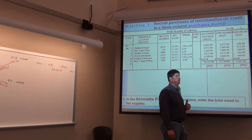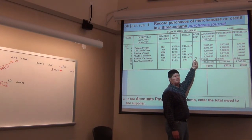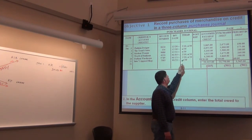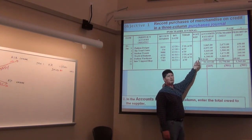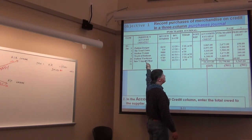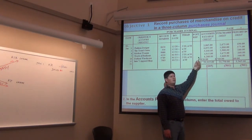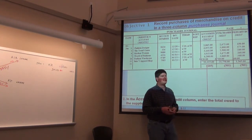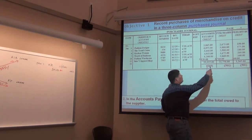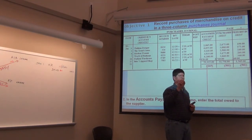Good? Everybody follow? So what's this posting reference column for then? Remember on the sales journal, we knew who the customer was. We had to post it to the customer's accounts receivable card. Well, these are vendors. We owe them money, so we have to post this to their accounts payable card. And when we do, we put a check mark in there. Now, here's a key point. We total this and we post this to the general ledger at the end of the month, once, right?